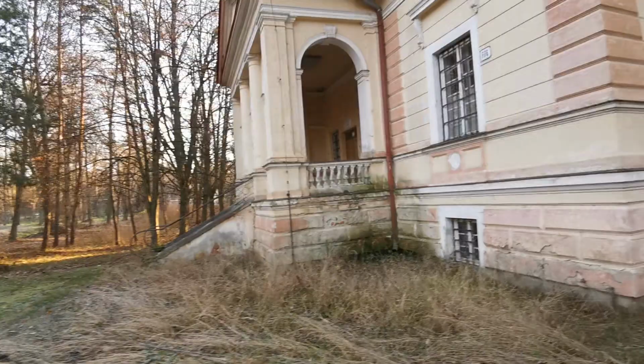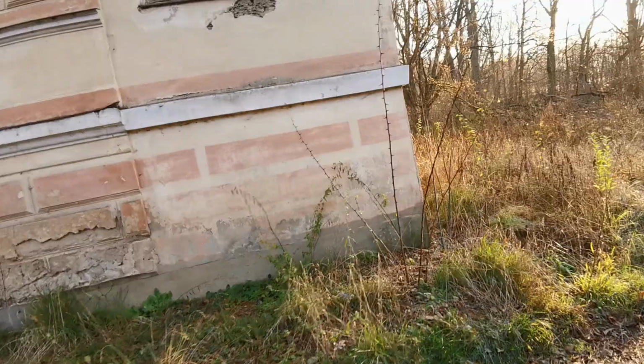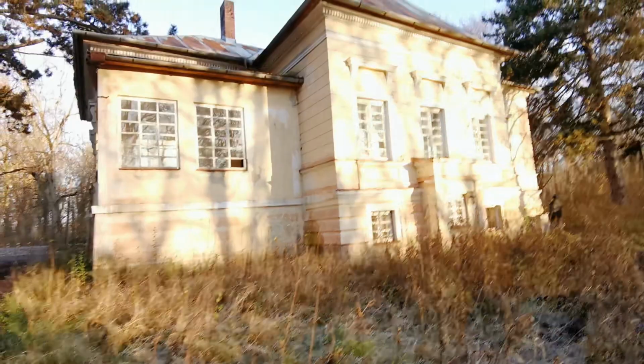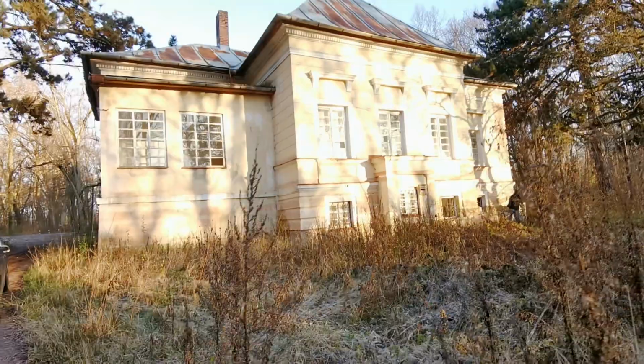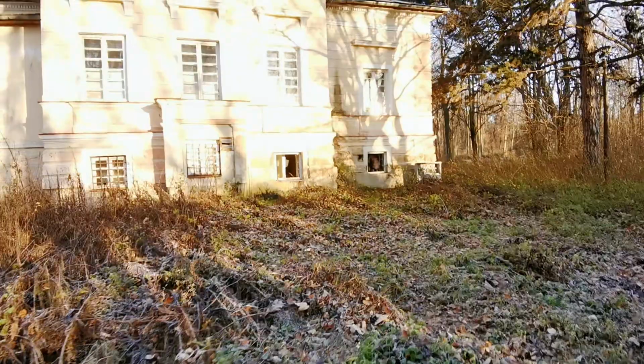But interesting is that in the past, as I mentioned, the bath was very famous in the whole Austro-Hungarian kingdom. So it's very bad that it's abandoned and not used. But this is only the main building. As I said, here in the area there are also other buildings, so we'll try to check. Interesting is that we found a window which is open, so why not go inside to check.